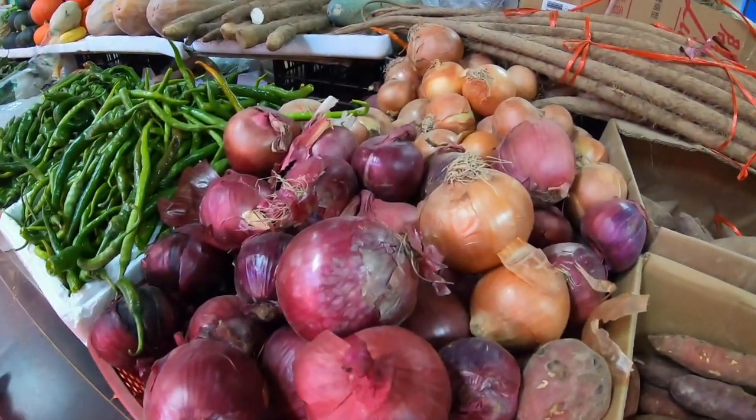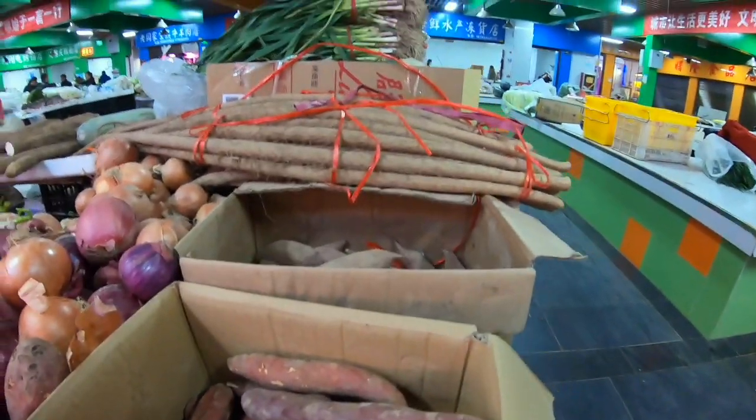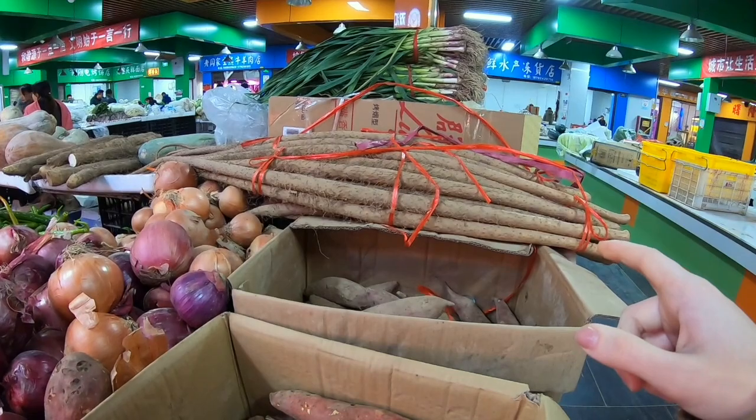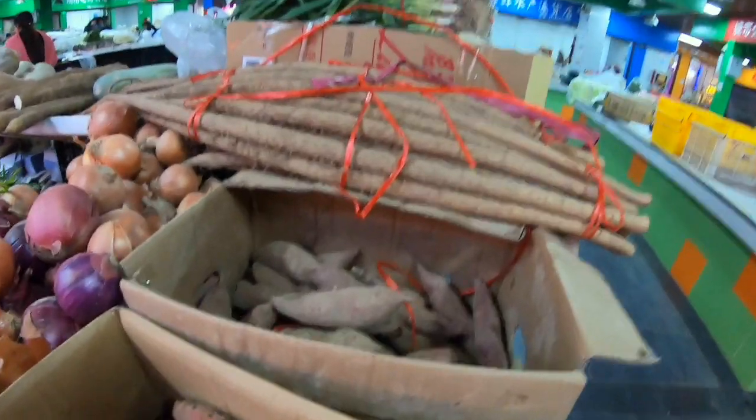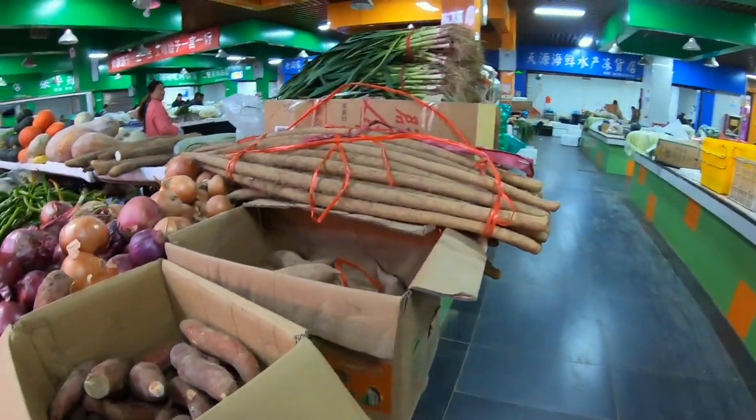Oh my God, we found white onion. I've never found white onion. And last time we picked up sweet potato, it was white. I think that's the white one, and then this is the orange one. And Ben threw it out thinking it had gone bad.